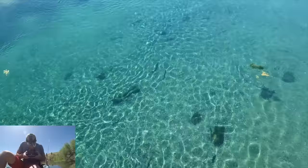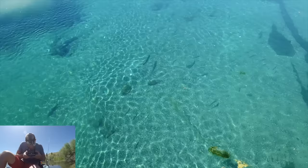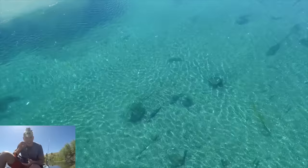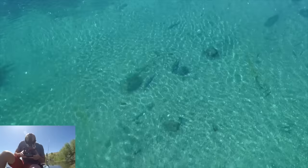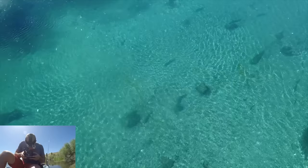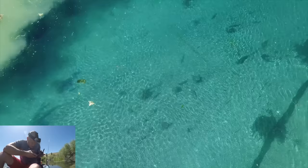That's not really acting like a sturgeon, actually. That almost looks like a giant trout to me. Oh, there's a sturgeon. Right there. No, those are carp. You know, I can't tell, look at those two big dudes. Are those carp or those sturgeon? You know, it's hard to tell. I'm not really sure, but there are a lot of fish down there.